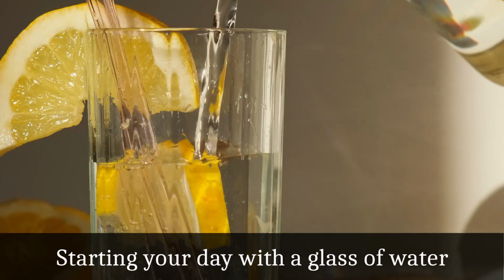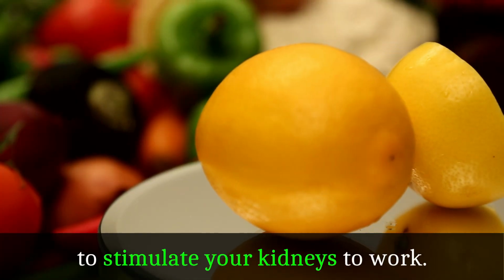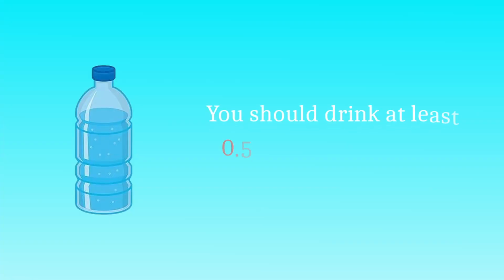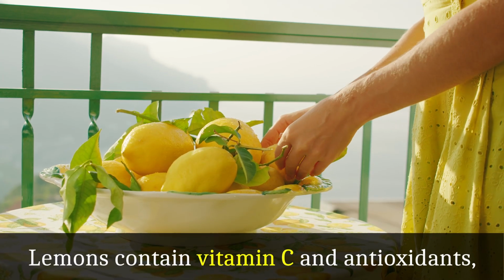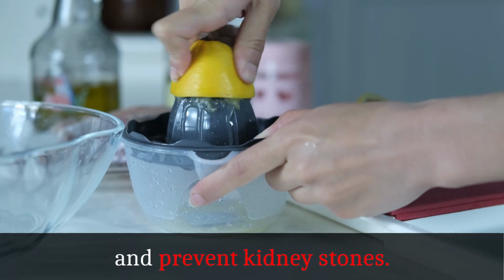Starting your day with a glass of water with lemon is a fantastic way to stimulate your kidneys to work. Most people are dehydrated and drink too little water during the day. You should drink at least 0.5 gallons to 1 gallon of water a day. Lemons contain vitamin C and antioxidants, which help to flush out toxins and prevent kidney stones.